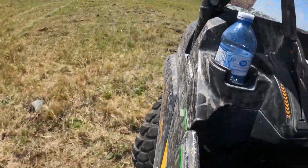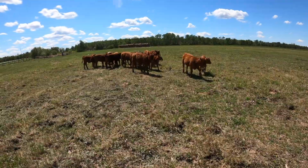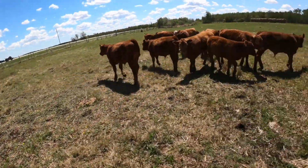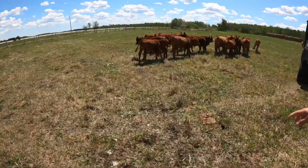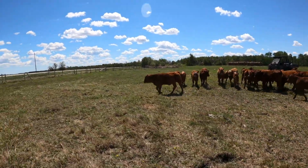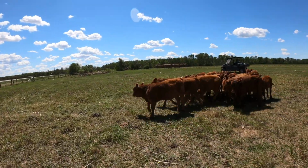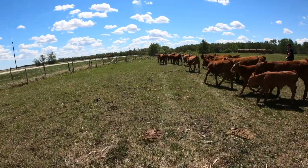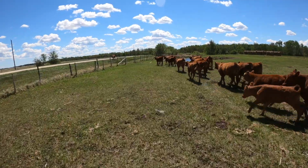Danette's pushing them back, eh? Get, go. Go. It's these two heifers that keep going the wrong way. It's that she's a young calf, Aaron. The cow stays on the road. Go. She's looking for her calf. Good mom.